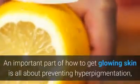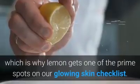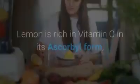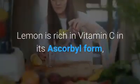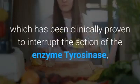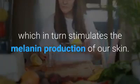5. Lemon. An important part of how to get glowing skin is all about preventing hyperpigmentation, which is why lemon gets one of the prime spots on our glowing skin checklist. Lemon is rich in vitamin C in its ascorbyl form, which has been clinically proven to interrupt the action of the enzyme tyrosinase, which in turn stimulates the melanin production of our skin.